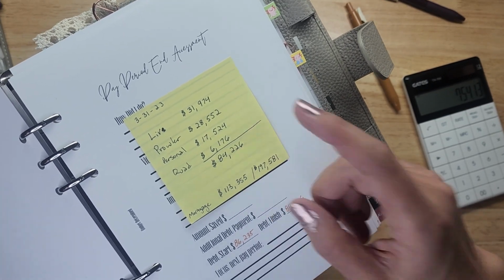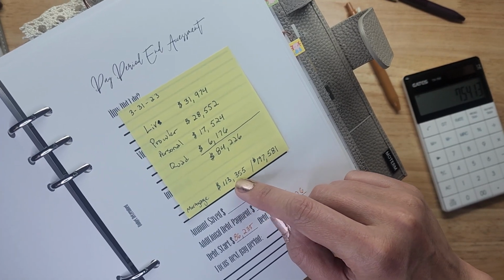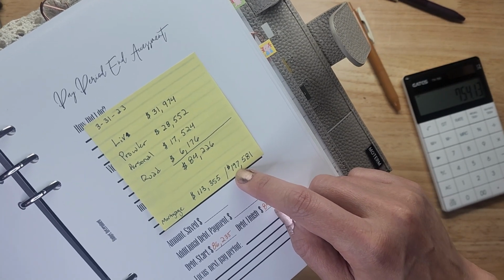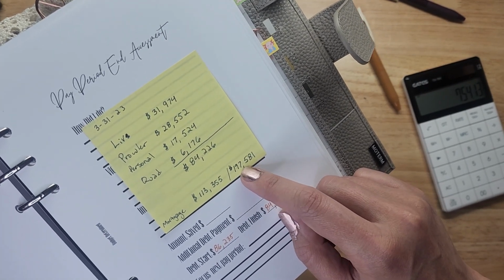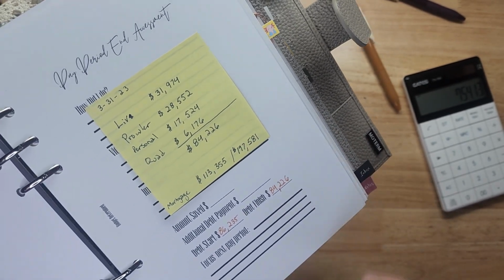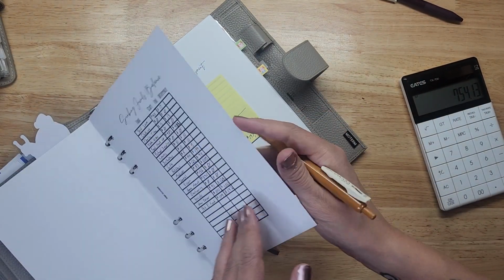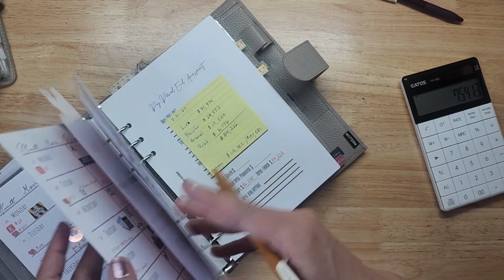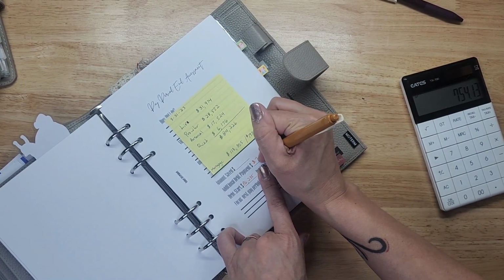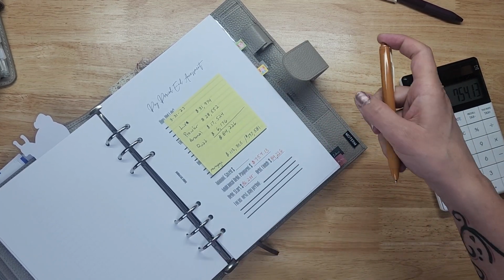For a total of debt, after all the payments in this last month, we owe $84,226 in regular debt, not our mortgage. On our mortgage, we owe $113,355 left right now, and total debt, including the mortgage, is $197,581. So, oh, I gotta write the additional debt payment right there too, and I still have it on my calculator. We have $754.13 that we paid in additional.